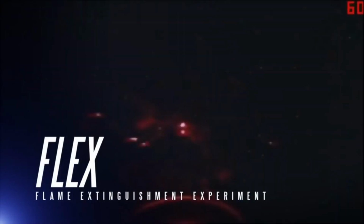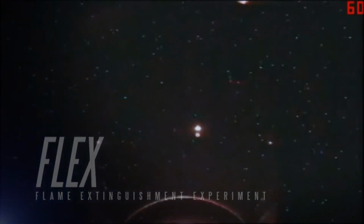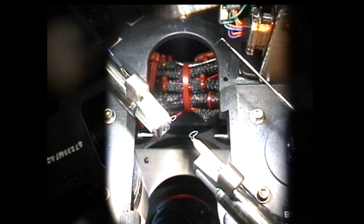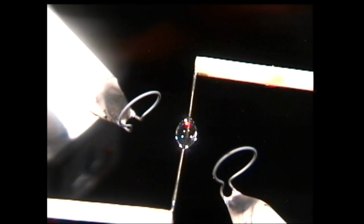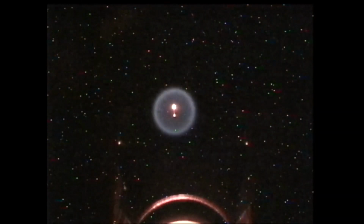FLEX is the Flame Extinguishment Experiment that utilizes the CIR to conduct various burn tests on gas and liquid fuel. It also tests the effectiveness of different methods for extinguishing the flames from the test. ISS provides a sustained microgravity environment which allows scientists to observe the geometric, chemical, and thermodynamic properties of both the flame and the fuel droplet inside the burn chamber. Under these conditions, we can advance our fundamental understanding about how fuels burn in microgravity as well as on Earth.